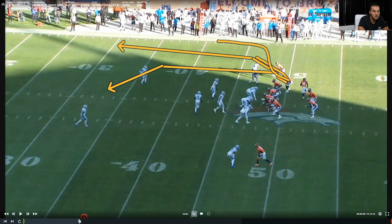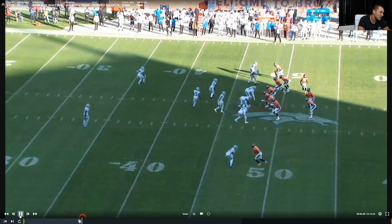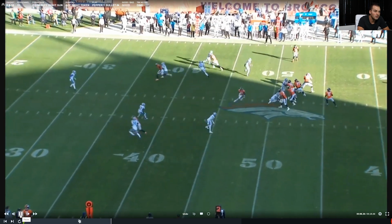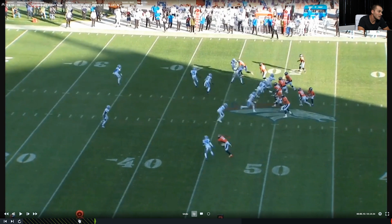You'd like to see them sell the flat first, okay? You've got Jerry Jeudy. He'll be on just a little bubble route after that motion fake. And then we've got the backside in route if we need it. You're going to read this thing 1 to 2. I want you guys to watch Teddy. This is a great read, okay? Little token fake, 1, 2, 3, hitch. And he sees this safety. You see this safety right here?